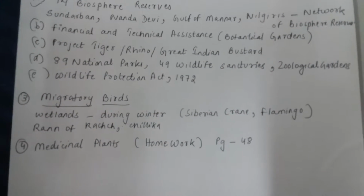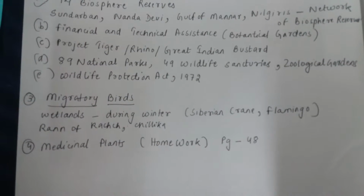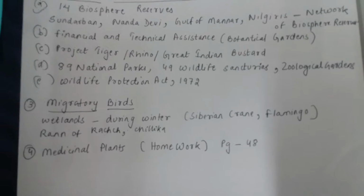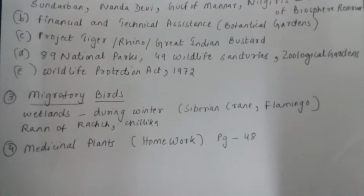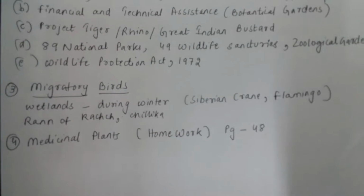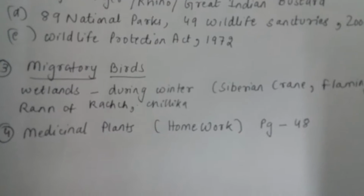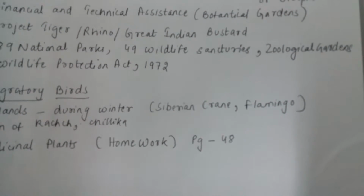Now, coming to a small concept about migratory birds. Remember, when you're talking about migratory birds, it's about those birds who come to the country, especially to the wetlands where there is water, and settle there temporarily, say for the winter season. So it is basically the birds from the northern part or the central part of the world. When it is too cold for them to bear the weather over there, they come to this part of the world to enjoy the better climate and survive. This is a survival technique, and for Indians it becomes a source of tourism because people want to visit and see those birds. In Odisha, one popular place for that is Chilika. Then there is Rann of Kutch. The birds may be Siberian crane, flamingo. These are just examples. There may be many more.